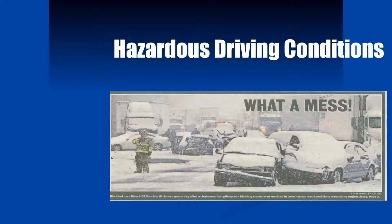Now, this is what I want you to write down. This is so important to understand when it comes to driving in bad weather. All crashes in bad weather can be attributed to 2 factors. The first one is going too fast. The second is your following distance. So let me give you an example.